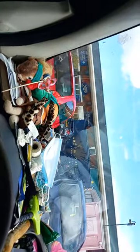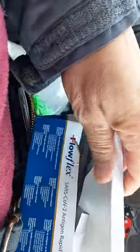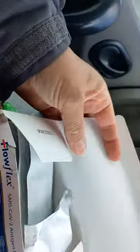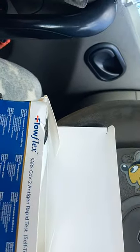COVID test from Boots Broughton on the 21st. I did one yesterday, it came positive, and I've been coughing badly, and urine leaking, soaking all my clothing and things. So now I'm doing another test. It came out positive within 5 minutes yesterday. It's five of them here.